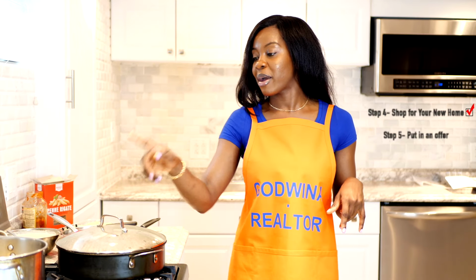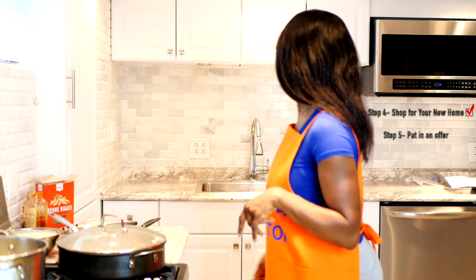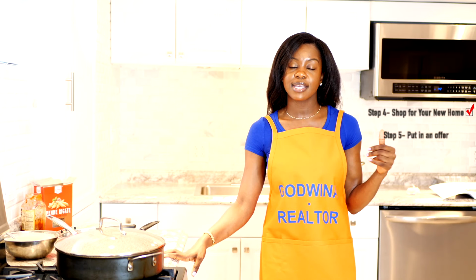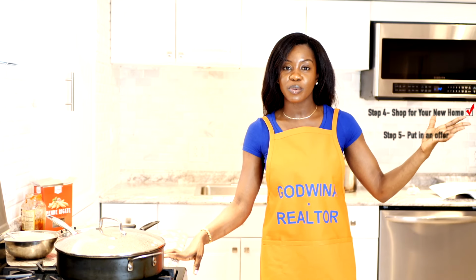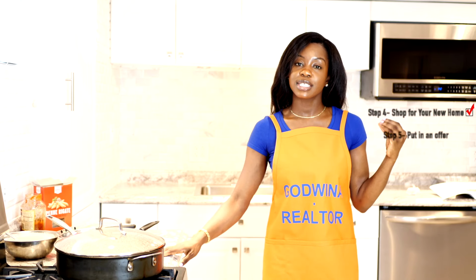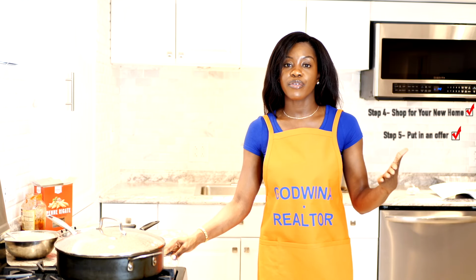Okay, so my pasta is actually perfect. It's al dente, so we're going to drain this, and then we're going to move on to the very last step. The very last step for today, before we finish up our ziti, is step 5, which is make an offer. So after we've gone shopping and you found your perfect home and you're ready to purchase it, we're going to make an offer. Your agent's going to make an offer on your behalf, and they're going to negotiate the terms for you with that offer.